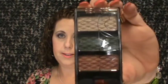Oh, it just makes me think of going on a fox hunt. You know, the English, they get on their little horses and do the English ride, and they're all dressed up, and they go on a fox hunt. These are the colors that it reminds me of, right there. Love it. Thank you. Oh, my gosh.